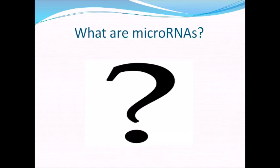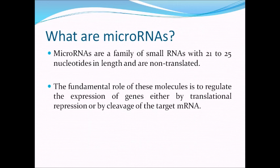However, what are microRNAs? They are a family of small RNAs, with on average 21 to 25 nucleotides in length, and are non-translated. The fundamental role of these molecules is to regulate the expression of genes either by translational repression or by the cleavage of the target messenger RNA.